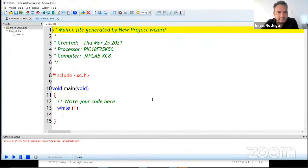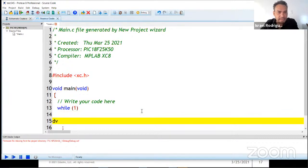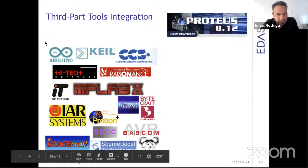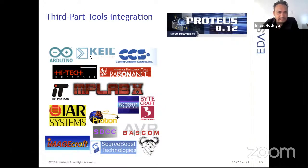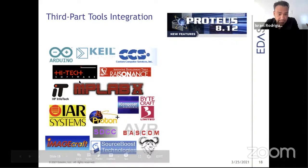Here in source code, you have the code to start developing. So you start to code the information in here, and you can just build the project, and you'll be able to simulate the embedded system. So in this way, this is a very big advantage. As you see, we can integrate different kinds of compilers like these ones. Keil microcompilers is for ARM architecture, microchip PIC, and so on. You probably know this third-party tool integration for Proteus for compiling C or assembly code.